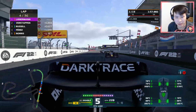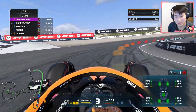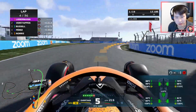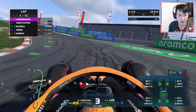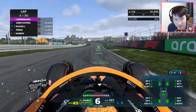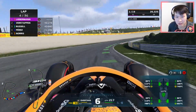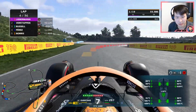Let's go. Punch it. Let's get it. Alright, decent restart. Still ahead of Verstappen. Gonna ruin the Dutchman's day. I don't know if it's faster going around the outside or going around the inside. Seems like they're pretty similar on pace. But P1 for now. Let's keep going onto our pit stop.